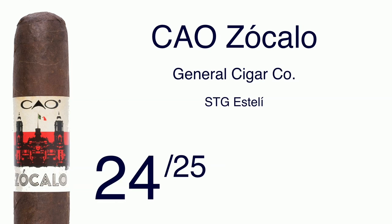And it's obviously up against some pretty stout competitors with brands like Cohiba, Macanudo, Partagas, La Gloria Cubana in the mix. So the fact that CAO has become the second most successful brand in terms of sales for them is absolutely incredible. And in terms of putting out good cigars, I think CAO is probably the leader for General Cigar Company, at least as far as we're concerned, and certainly if you look at the consensus. So Zacalo is the latest in the list.